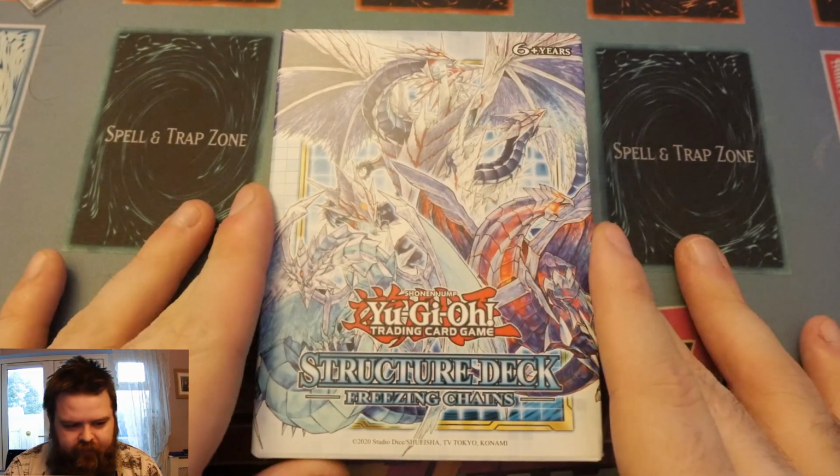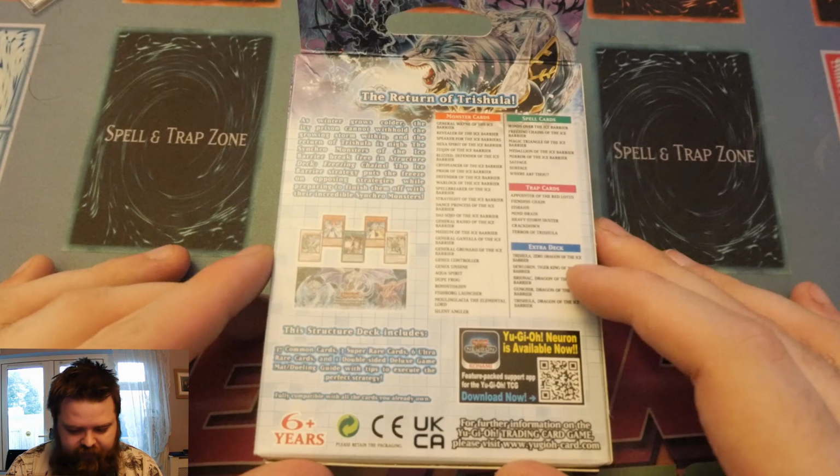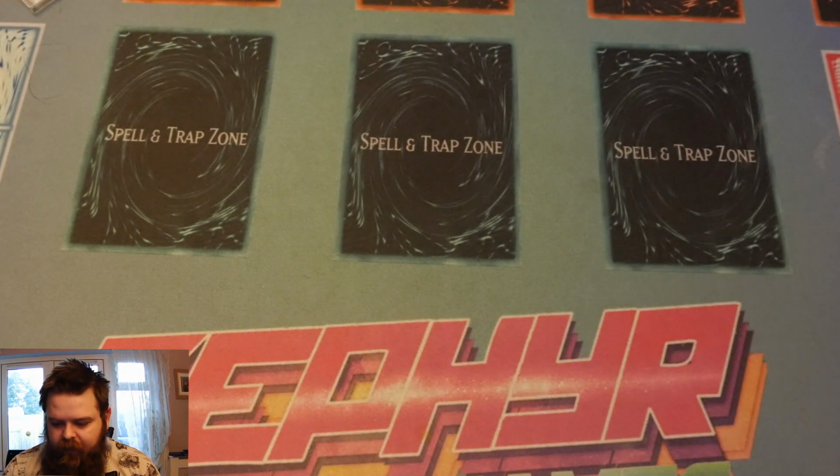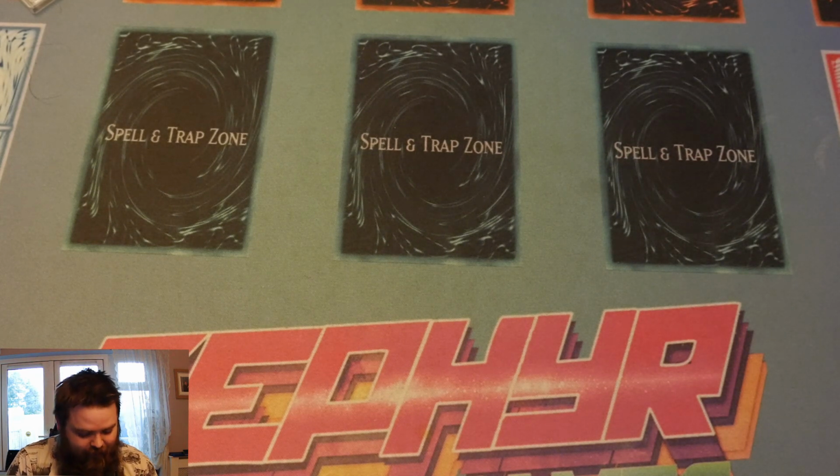So, as you can see, Freezing Chains is pretty much standard as it is. Paper mat, and you get the deck in here as well. It currently sits, I think, at 37 common cards, 3 super rares, 6 ultra rares, and 1 double-sided deluxe game mat, dueling guide and tips. So, don't know how deluxe it can be, but anyway.